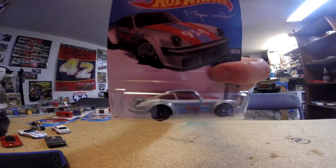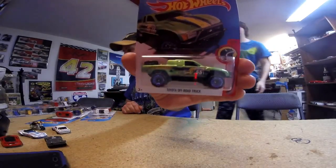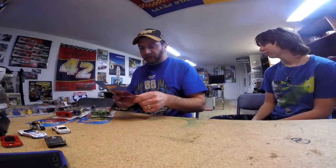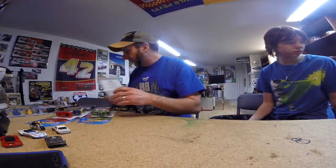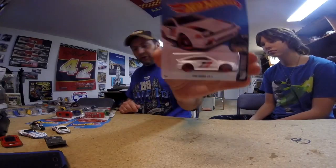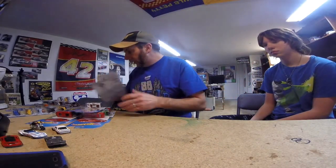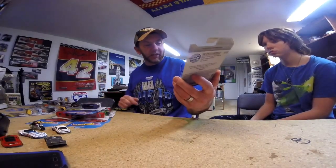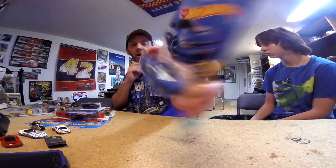The Magnus Walker Porsche. Of course, then I've got the other off-road truck. I think this is from this year though, the red edition, the 77 Trans Am Firebird. The white Honda Acura is another one that I have from this year. The McLaren MP1. This was a new release for this year, but I didn't have that one. I've got this one, the blue Mopar Dodge Charger.